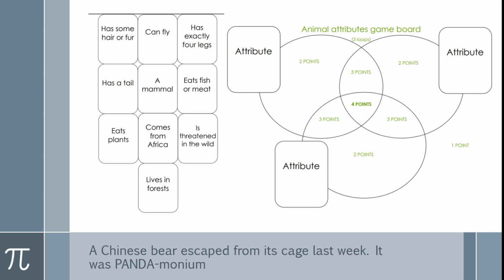A flying squirrel. Harry Sharp, you have nailed it. What a great answer that is. Flying squirrel has hair or fur. We're going to say it can fly because it's called a flying squirrel and has exactly 4 legs.